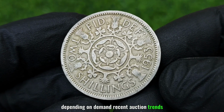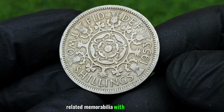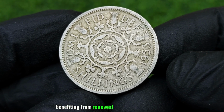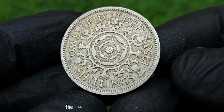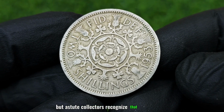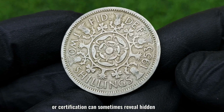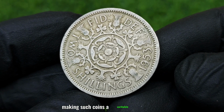Recent auction trends show steady appreciation for coronation-related memorabilia, with coins like this benefiting from renewed interest in royal history. The dirty surface may deter some buyers, but astute collectors recognize that professional cleaning or certification can sometimes reveal hidden details, making such coins a worthwhile investment.